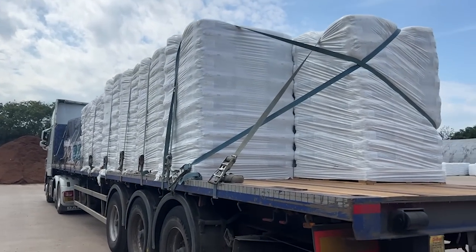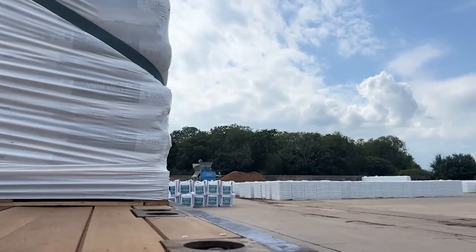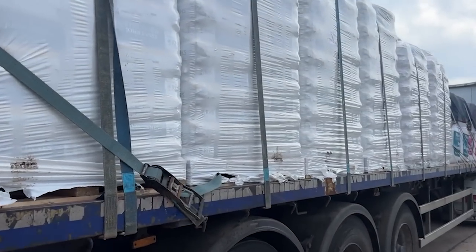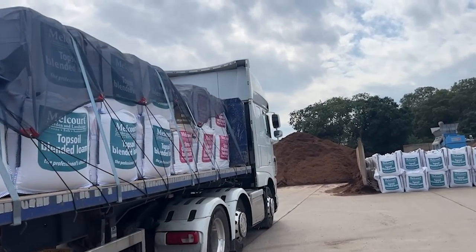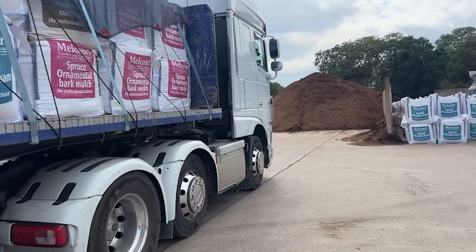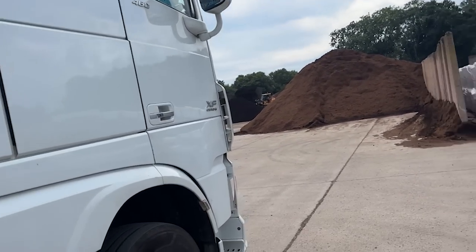Right, we're loaded. Looks a bit ugly on the back, but we've had to crisscross because that pallet's a bit wobbly. But it's on. We've got a crack outside now. We haven't had our break yet, so we've got to go and have our half an hour break now. Should hopefully be done by 2:30-ish, something like that.